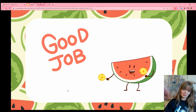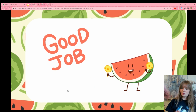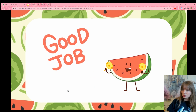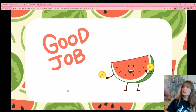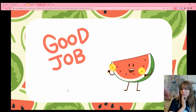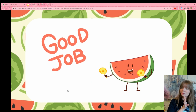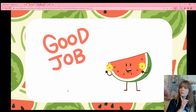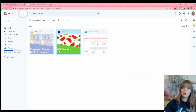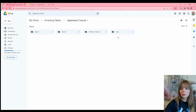Look at my cute little watermelon. Like I said, the N5 is all watermelons. I believe the N4 is oranges. N3 was lemons. N2, what did I do for N2? I think it was blueberries. I don't remember. And then N1 was plums, I think. You know what? I don't remember. Now I want to go look because I don't remember.